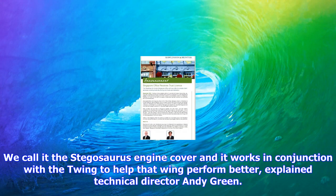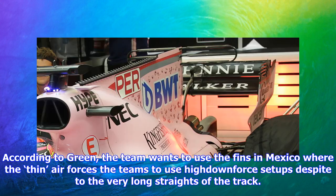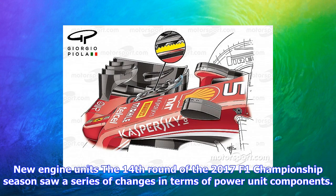"We call it the Stegosaurus engine cover and it works in conjunction with the twin to help that wing perform better," explained technical director Andy Green. "All our data suggests that it is working as anticipated, so it is staying on the car." According to Green, the team wants to use the fins in Mexico where the thin air forces the teams to use high downforce setups despite the very long straights of the track.